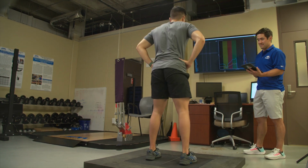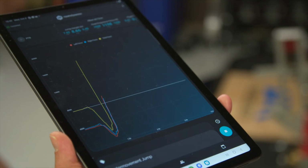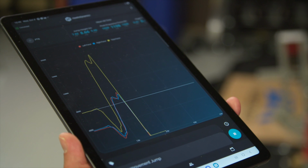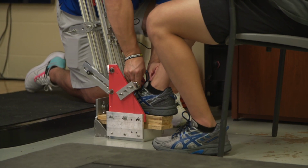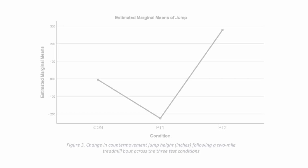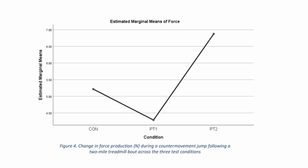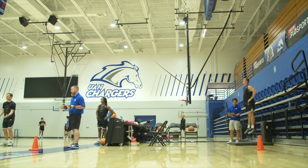And so the conclusion that we had there was that the treadmill bout kind of served as a prolonged warm-up for these individuals, allowing for them to jump higher. But from a foot-shoe interaction perspective, we would postulate there that the devices allowed for that lace tension to be maintained throughout the course of the 2-mile run, subsequently allowing them to jump higher on that post-treadmill bout jump.